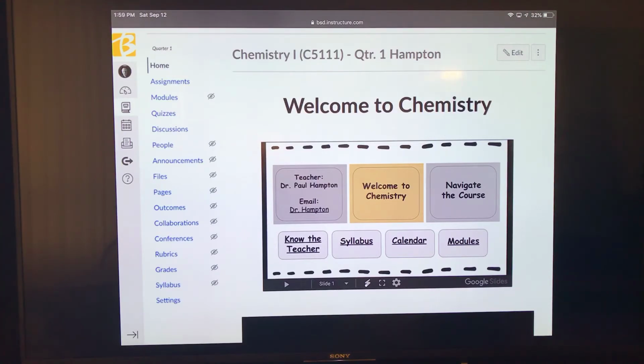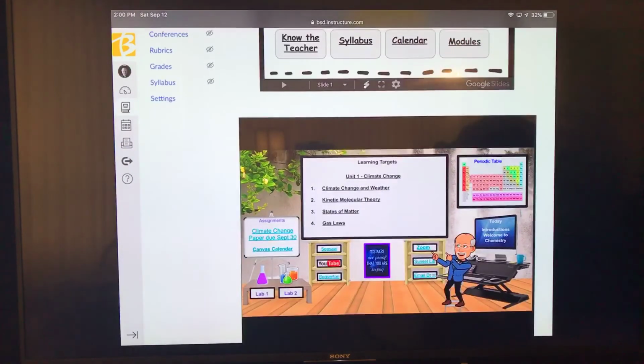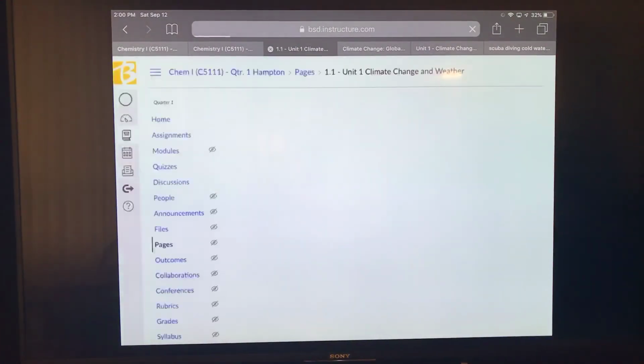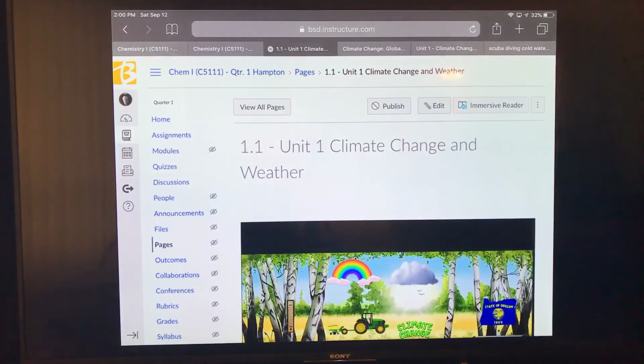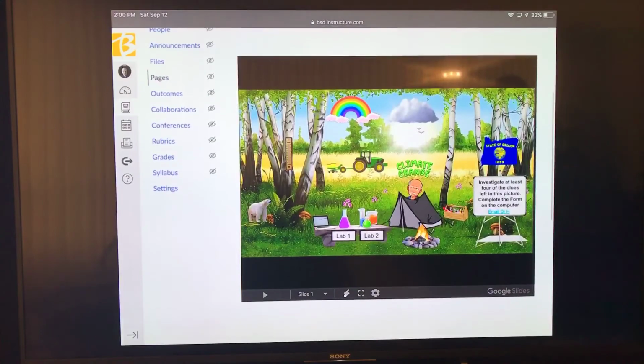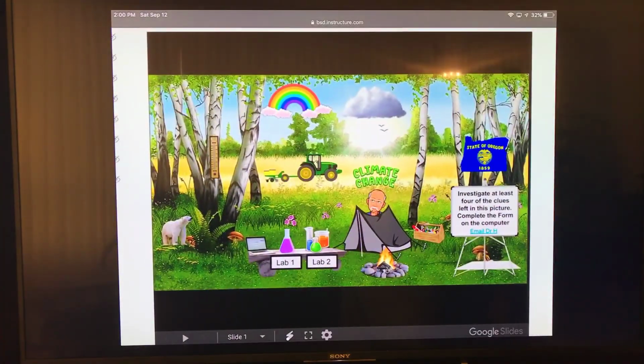The next thing that we did in class last time was to begin work on your choice board. The choice board started here with climate change and weather, and you got to our big, huge Bitmoji page. Hopefully you're having some fun with this as you think about the different activities.